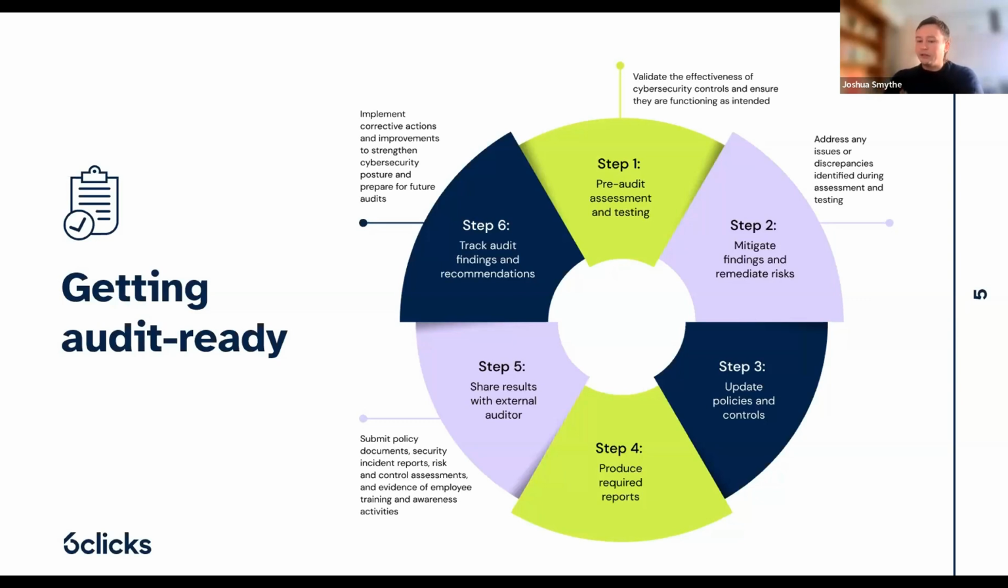So once you've got reporting sorted, you can then share the results with your external auditors and you can take some real actions to strengthen your overall cybersecurity posture. So like I said, this is just a bit of a sneak peek into a much larger and more in-depth document. I believe the document itself goes into great detail on each of these steps and what's involved. So it's definitely worth checking out.